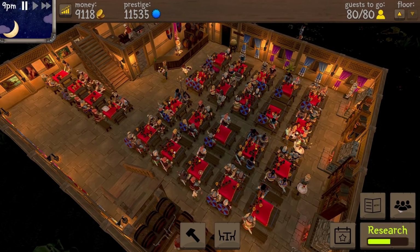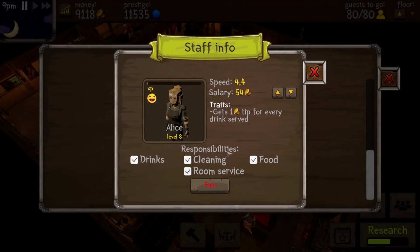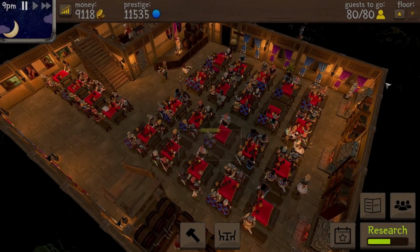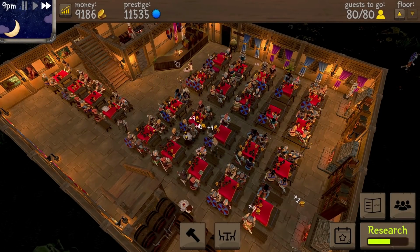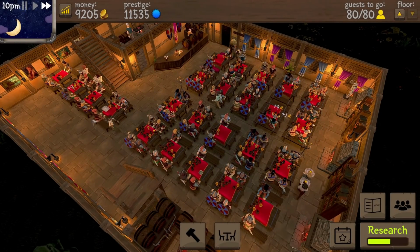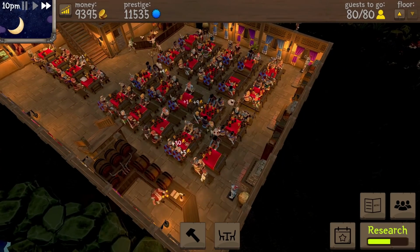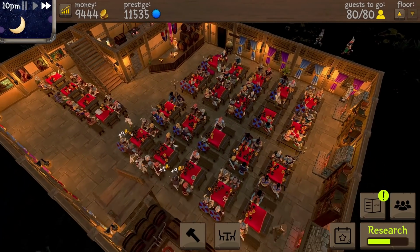In fact, hang on a second. Alice, don't do food. In fact, don't do room service. And don't do cleaning either. Alice, you can be solely responsible for drinks. That is your one and only job. Serve drinks to people. Other people can worry about food and room service and all that kind of stuff. You are just drinks. That is your absolute top priority, sole job. Please serve people drinks and serve it really, really quickly.